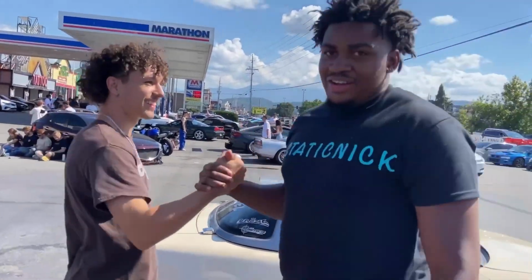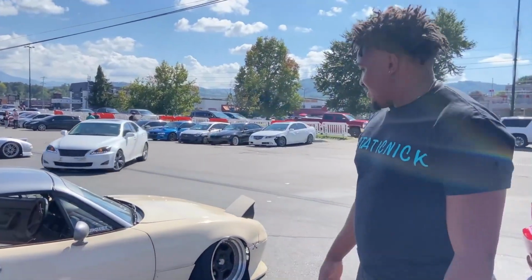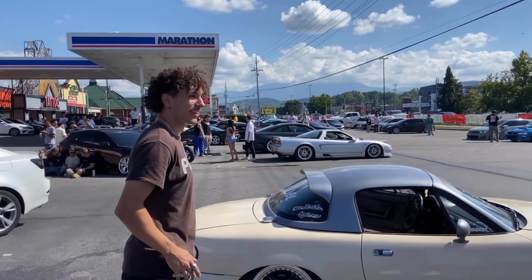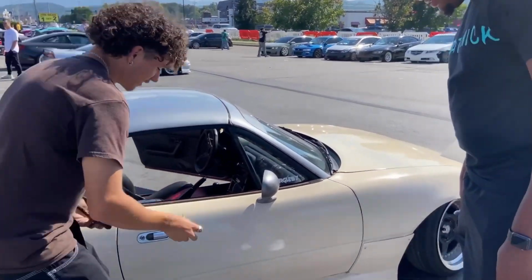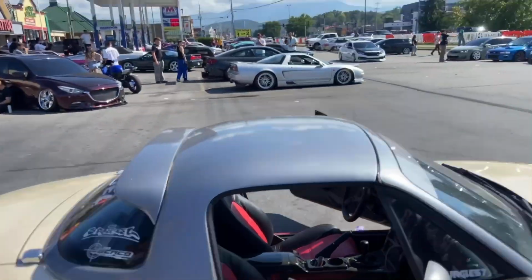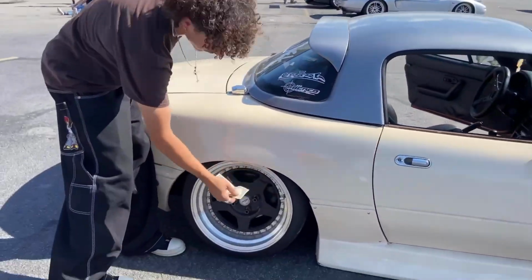Bro, how you doing, bro? What's up? How you doing, man? Clean Miata, bro. Like, everything about it, you're literally on the floor. I don't know. I might not be able to fit $1 under there. So let's see. No, that's crazy. No, that's freaking crazy. It's like that with my wheels too. Oh, it cleared on that side.